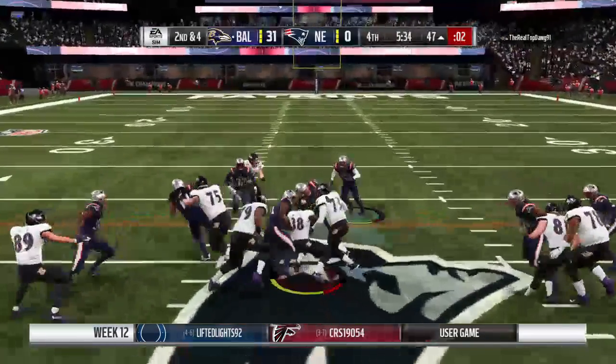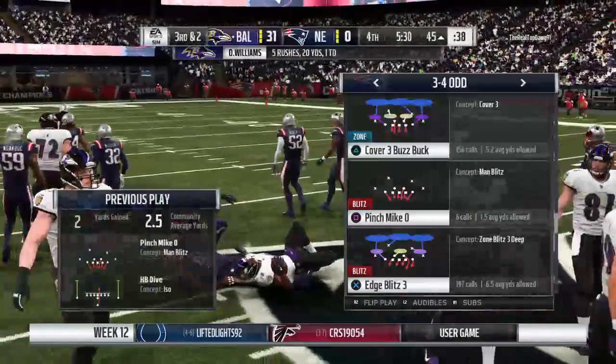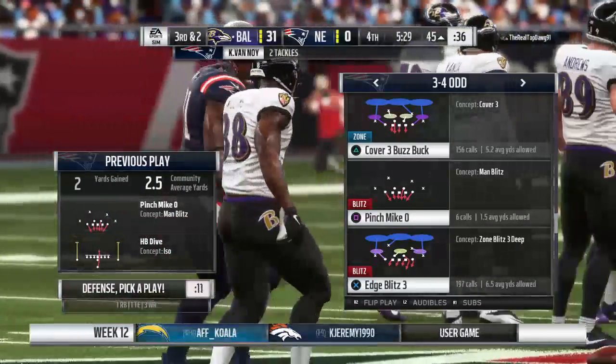They stay on the ground. This time it's Williams, and he'll take it across the 50 and into New England territory. And he got half of what he needed there, 2 yards, and it'll bring up a 3rd and 2 more.